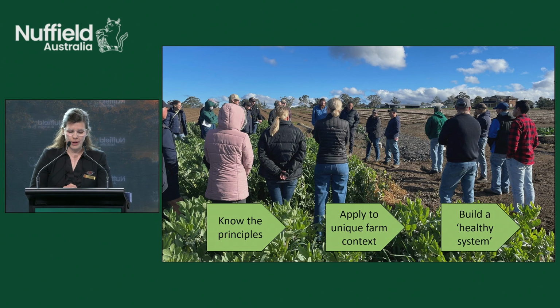So my key takeaways at the core of this comes back to knowing the principles well, so maximising the benefits of your efforts, applying it in a unique context, and for growers, this has to work for you. My recommendation would be to start small and then build complexity, and then build a healthy system, thinking about the influence of each practice on the broader health of the farm and the role of people in the success of your business.